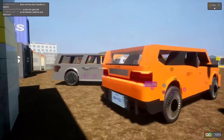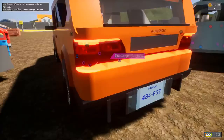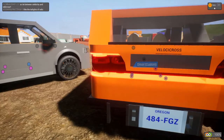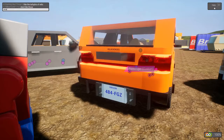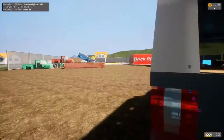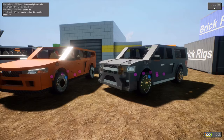So tie between the... I like the taillights because it stretches across, which is kind of neat. So we have a tie between the Celebratia and the Velocross. Since we can't seem to come to a conclusion, we'll tie, both of them receiving 10 points.